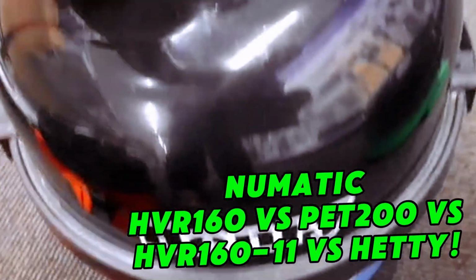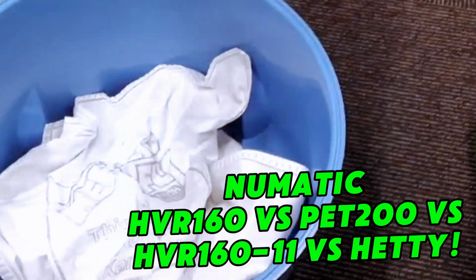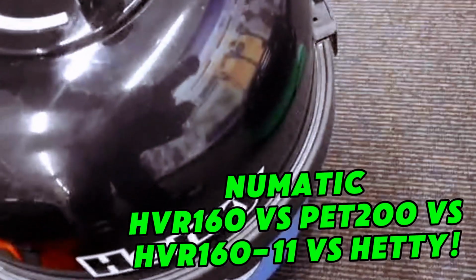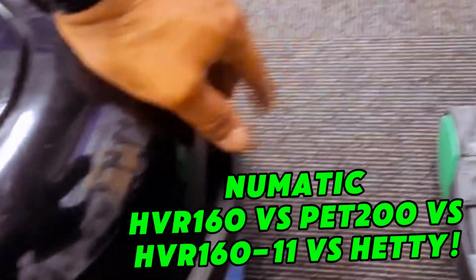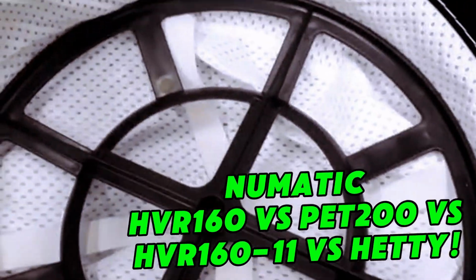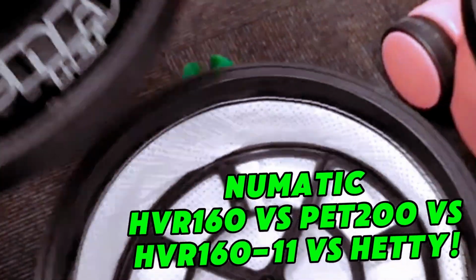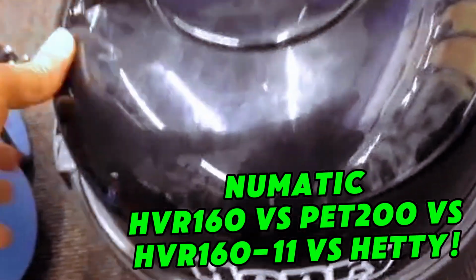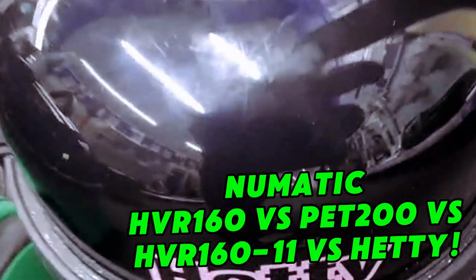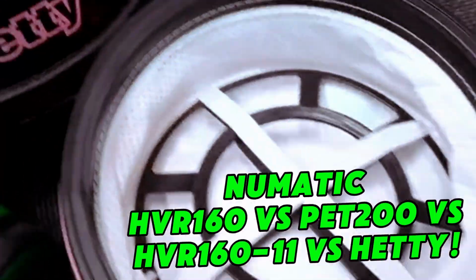Now we're going to talk about the advantages. Pneumatic vacuums are famously durable. They use high quality materials, have strong suction, very large dust capacity compared to most cylinder vacuums, and include reusable dust bags, which can help save money over time. The long power cord and robust hose mean you can clean large areas without constantly moving the plug. Most models are quiet compared to competitors and easy to store due to their compact cylindrical design.